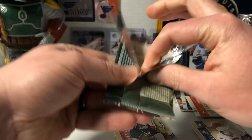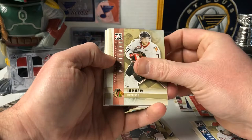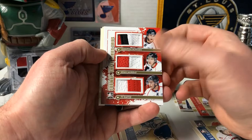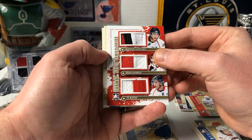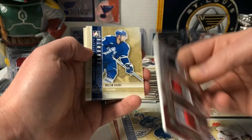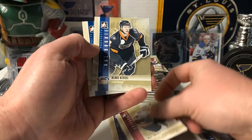And we have Joe Morrow, Cam Neely. That's quite the haircut there, Cam. Colin Jacobs, and whoa! Look at that. Subway Series Heroes and Prospects Trio. Quinton Howden, Ryan Murray, and Tyler Ruegsegger? Ty Rattie. That's pretty cool. I'm going to set this down and come right back to it. Nazem Kadri, Bill Sweatt, Blake Kessel, and Landon Ferraro.